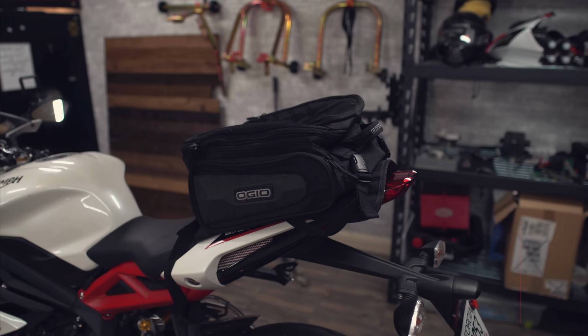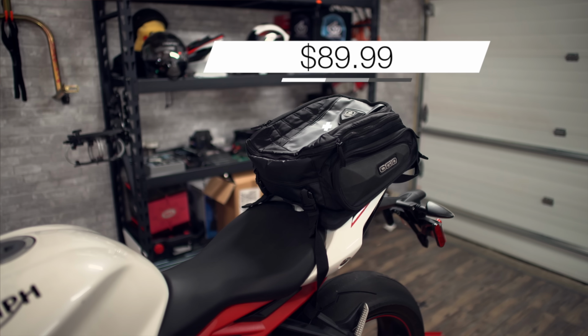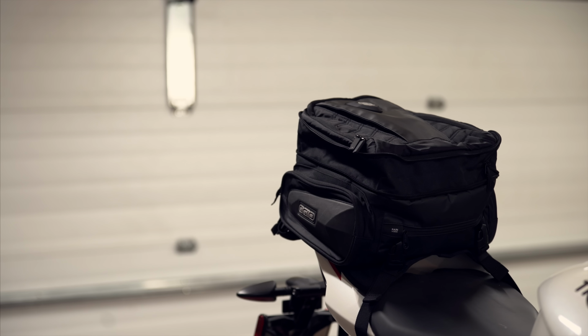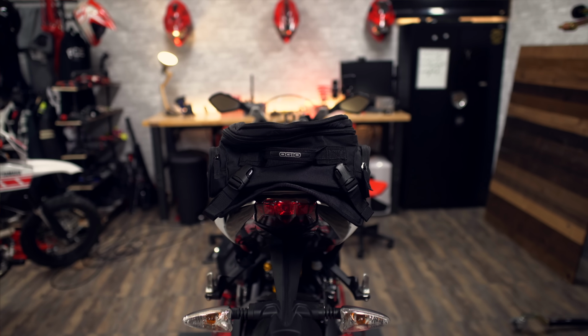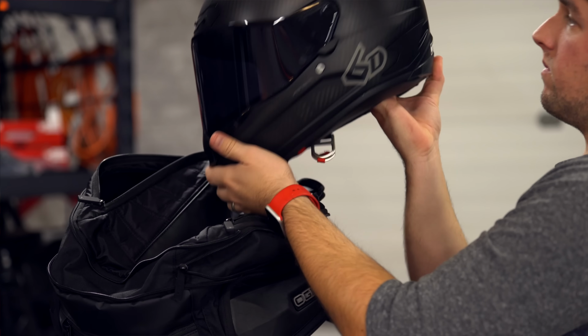So the OGIO Tail Bag comes in at $89.99 and stays out of the way while I ride and lets me cram as much stuff in it as I want. It can expand vertically in case you put too much stuff in it, and it doesn't matter because it just sits on the back of your bike and doesn't get in the way like a tank bag would. This thing can even open up large enough to fit a full-size motorcycle helmet. Now, I wouldn't recommend going to the grocery store and putting your helmet in a tail bag because people are crazy, but you could if you wanted to.